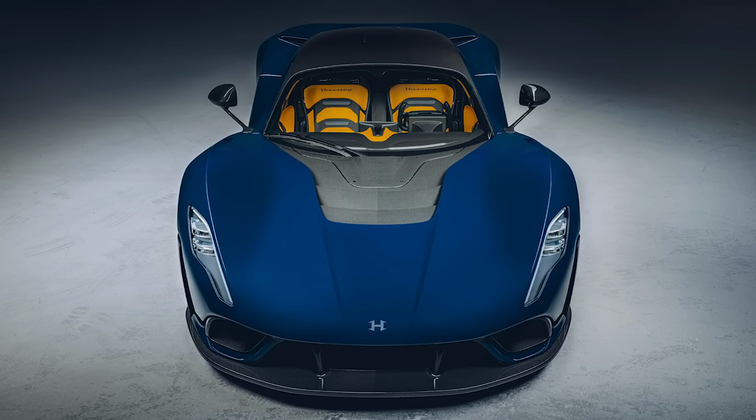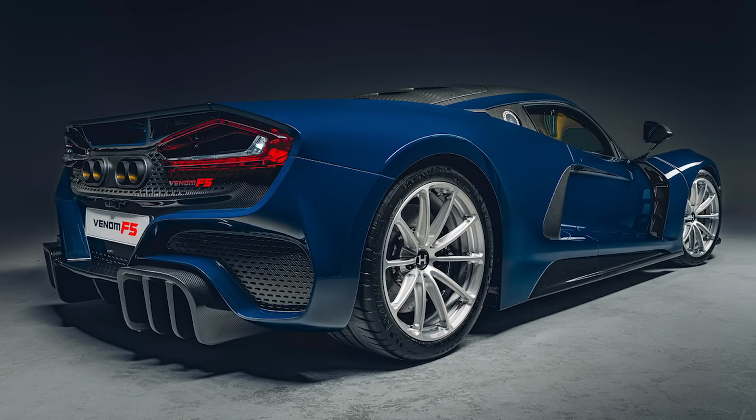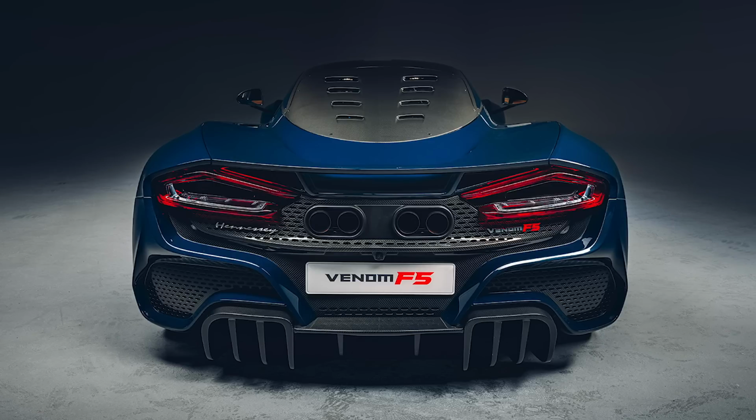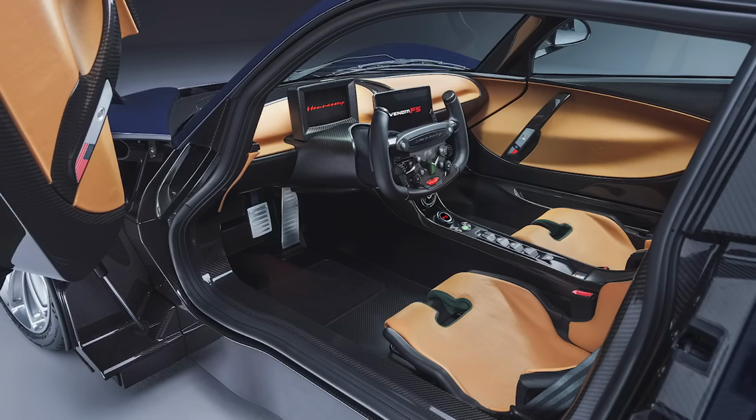So first, the car has gotten a few design changes. The body lines have been smoothed over, and the fixed rear wing has been removed, presumably to help it reach its target speed of over 311 miles per hour. The exhaust tips have been rearranged to include 4 in a horizontal arrangement instead of the 3 in a triangle arrangement that it had in the past. We also get a good look at the interior with a very aggressive, very race car inspired steering wheel.